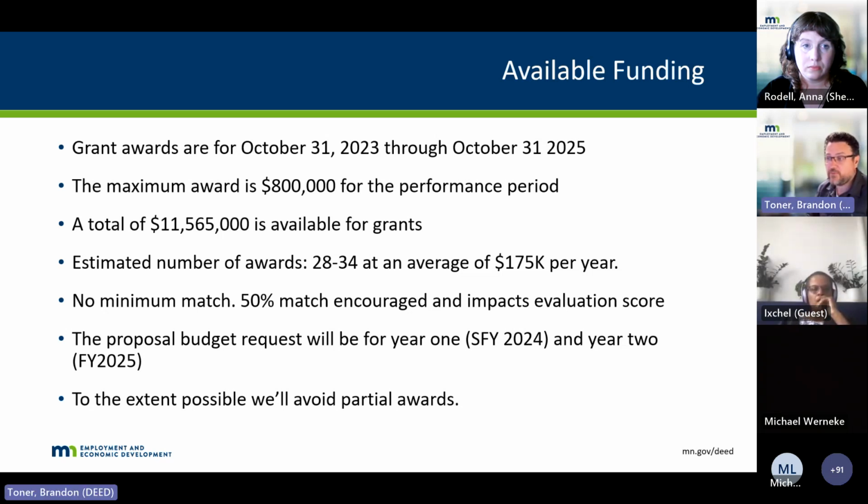Once again, the proposal budget request will be for year 1 and year 2. You'll have a 2-year budget. And to the extent possible, we will avoid partial awards. For those who have participated in this program in the past, if you've been a recipient, you've probably gotten a partial award, and we're really trying to avoid partial awards because it's kind of a pain. If you put this great proposal together and then the state comes and says, we really like your proposal, but we're only going to fund you 70% of what you requested, then you have to readjust your work plan and all that. We really want to respect your proposal as a whole as you submitted it and its merits and fund it at the full request.